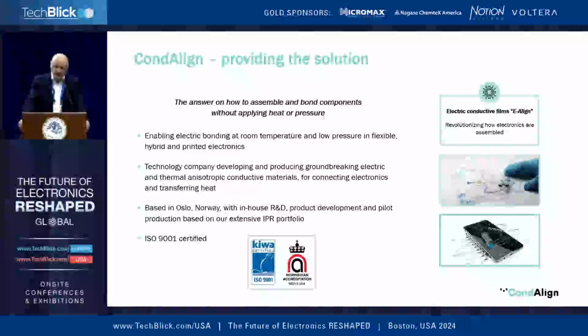Today I will talk about the electrically conductive materials, but by doing so, connecting electronics and transferring heat. We're based in Oslo, Norway. We have in-house R&D, product development, and pilot production, which is based on our extensive IPR portfolio. We are 22 employees now, and actually last week we got our ISO 9001 certificate.